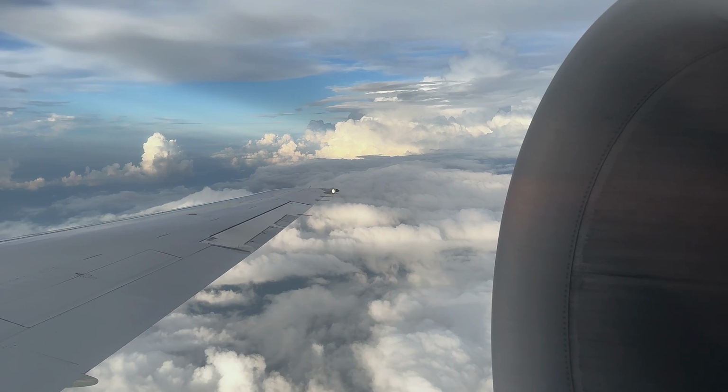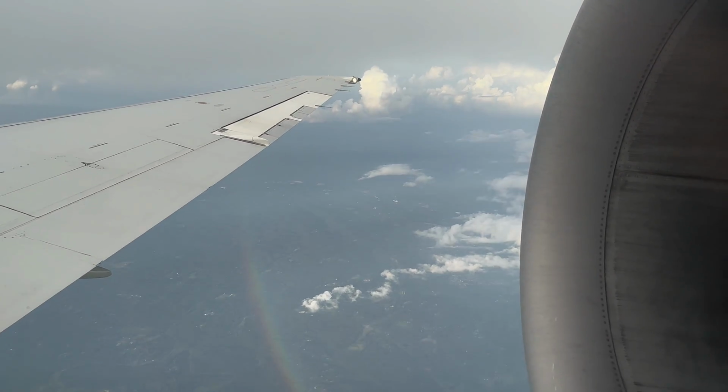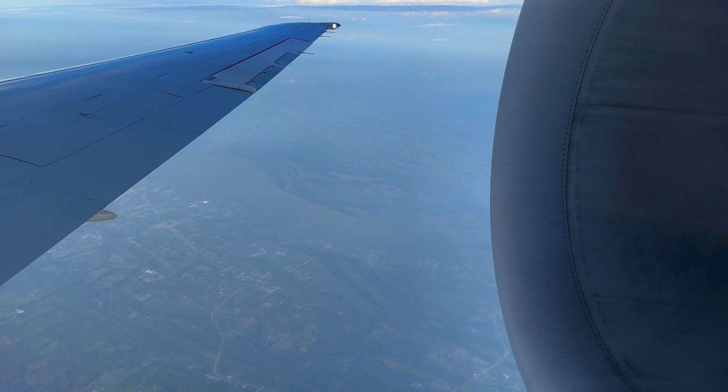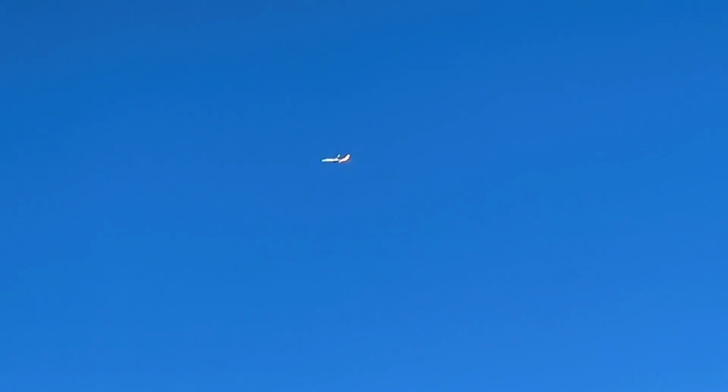We're approaching the en route phase of flight as we climb higher. As we get there, there's a special rainbow effect out the window here. We're just east of Chattanooga, Tennessee as we proceed north here. And above us, headed in the same direction, I spotted a Southwest Boeing 737 en route from Tampa, Florida to one of its base airports, Chicago's Midway Airport.